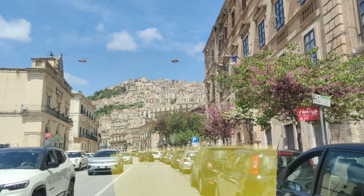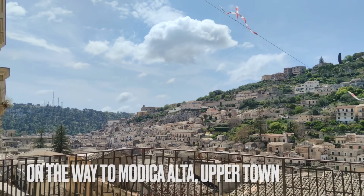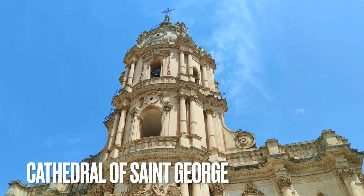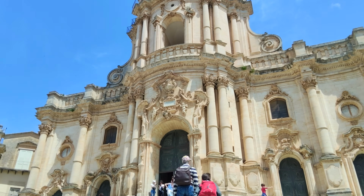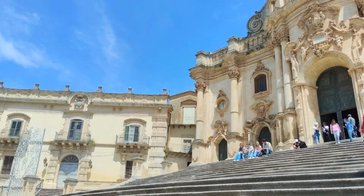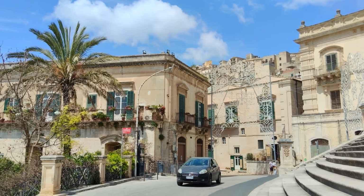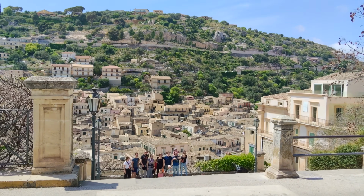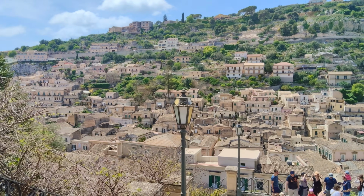Let's go to Modica. We're going to go up to St. George in the upper part of town. Today's April 23rd, and I swear I didn't plan this, but we're here for St. George, the patron saint of Modica. And unfortunately, because of the passing of the Pope, they're not going to have it today. They're going to wait until next week. But when you come up here, make sure you go down here for this unbelievable view.